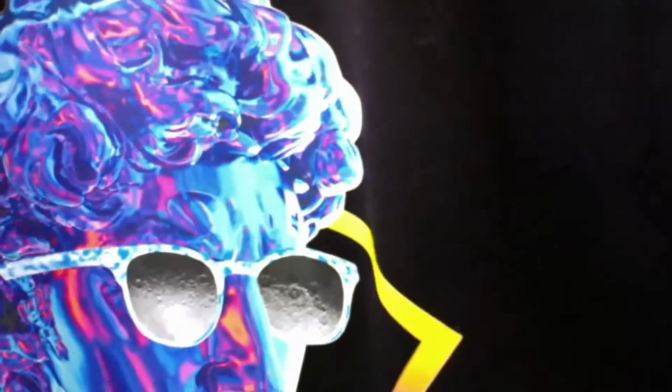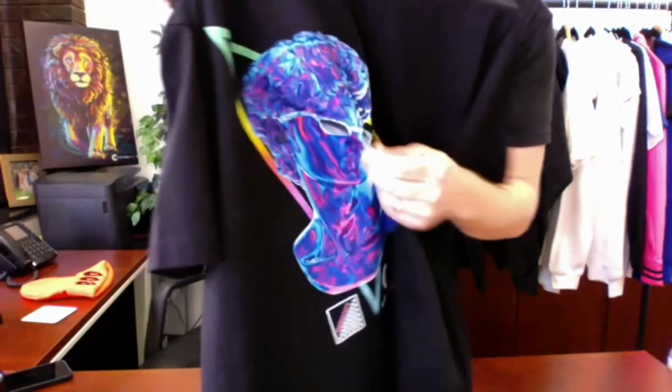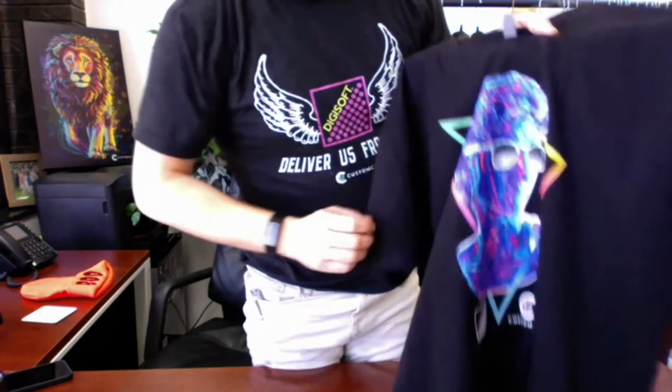If you can see in his glasses, that's the surface of the moon. So that's awesome, and the details of the craters. This is the kind of thing that you can achieve with Digisoft: the deep vibrant colors and the detail like that.